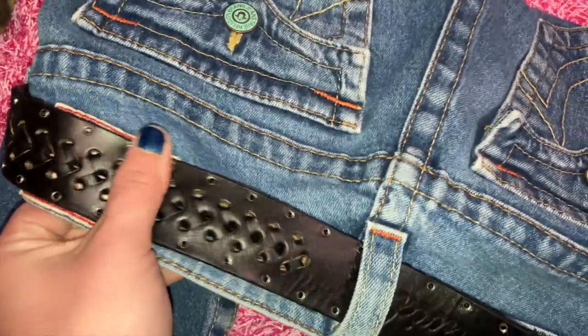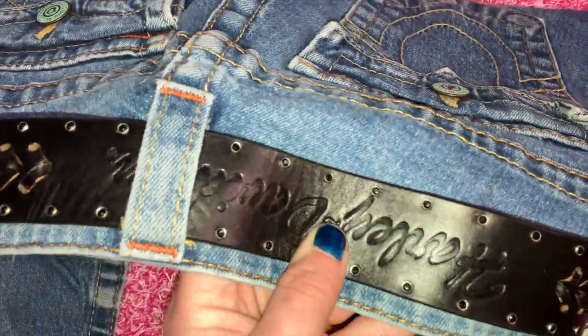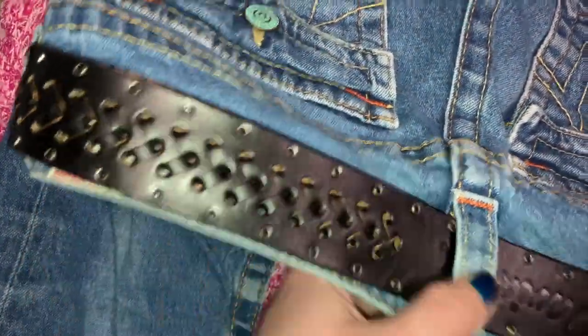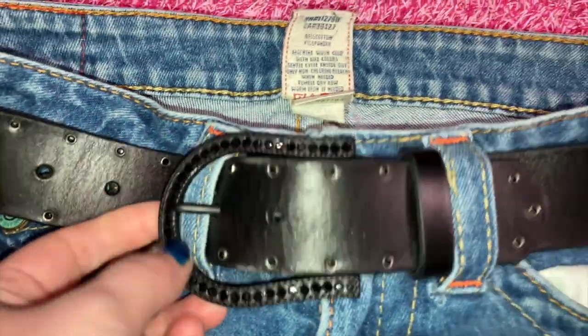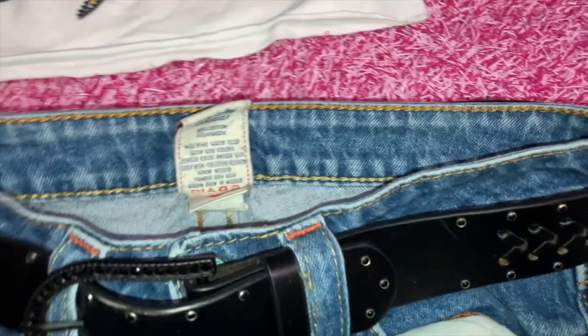And then for another accessory, I'm giving her this Harley Davidson belt that I just thrifted. I think I showed you in a thrift haul. And it has this corset detail. And then it's got this gorgeous rhinestone belt buckle that'll go with all the rhinestone details on that. And it's also one of those belts where you can remove the buckle and put your own on it. So if she gets even more Y2K belt buckles, she could pop it on there and keep the belt for such a long time.